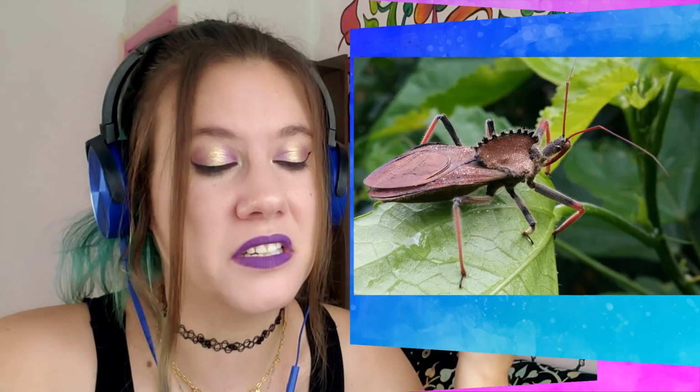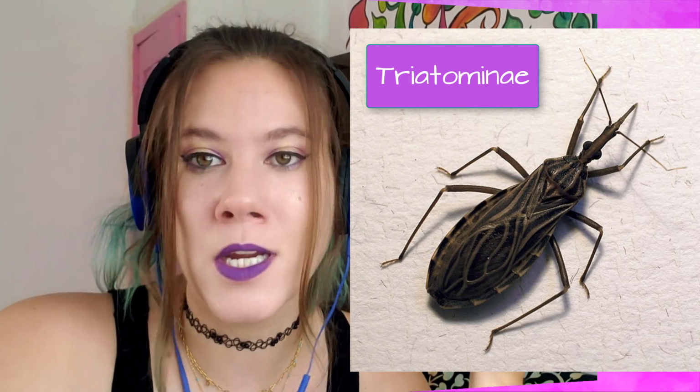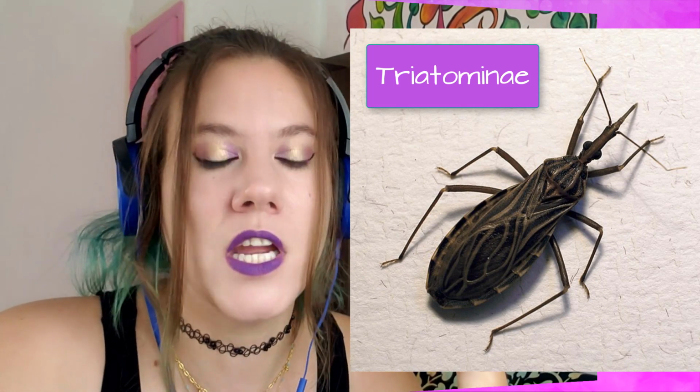They're good for pest control. They help you in your garden. They are just around killing bugs that you probably don't like. So they're actually really important to have around. Please just don't murder them because you don't know what they are. Again, even if you have a kissing bug, the chances of it carrying Chagas disease if you are in the United States is very, very, very small.